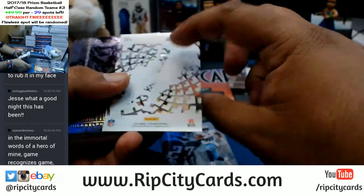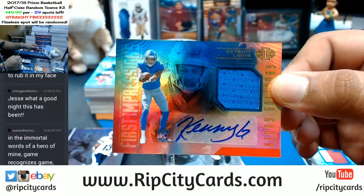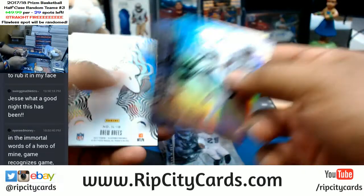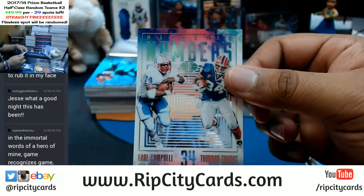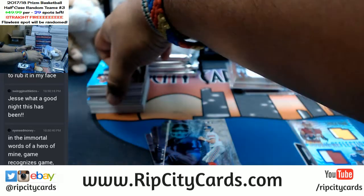Game recognized game, granddad, and you looking real unfamiliar. Kenny G for the Lions, RPA. Lions with a hit right there. Drew Brees, Thurman Thomas, Earl Campbell. That needs to get randomed. Do so at the end.